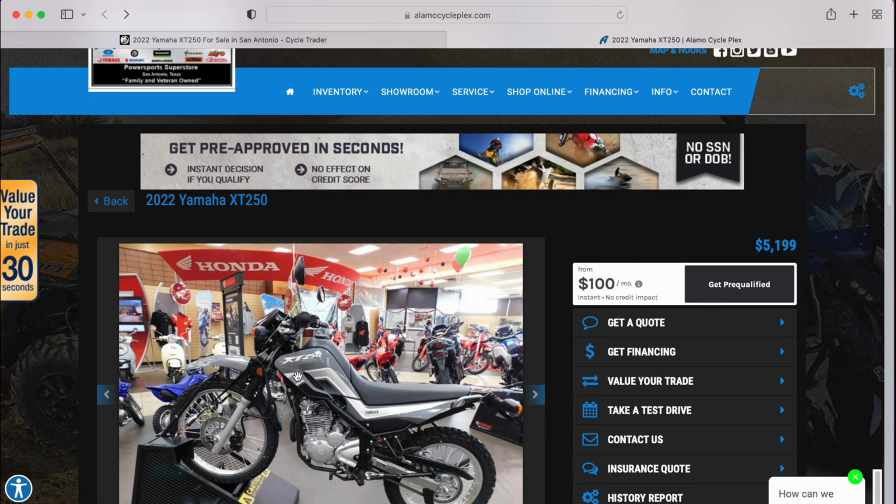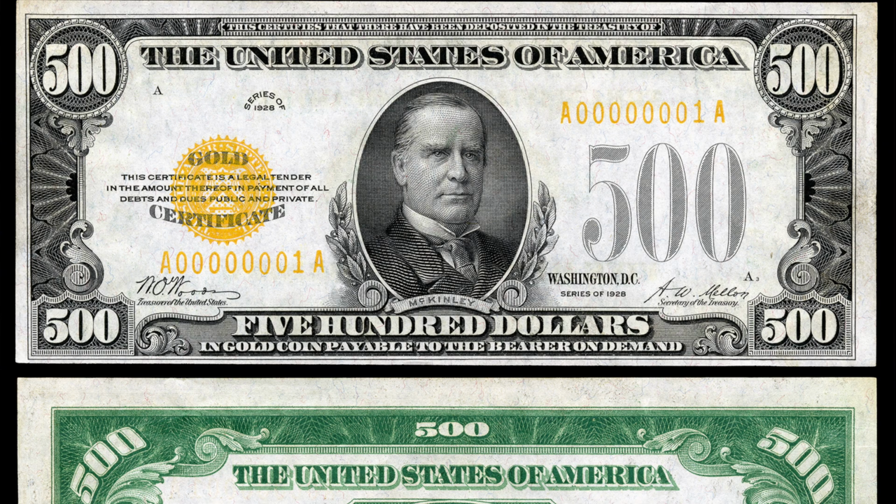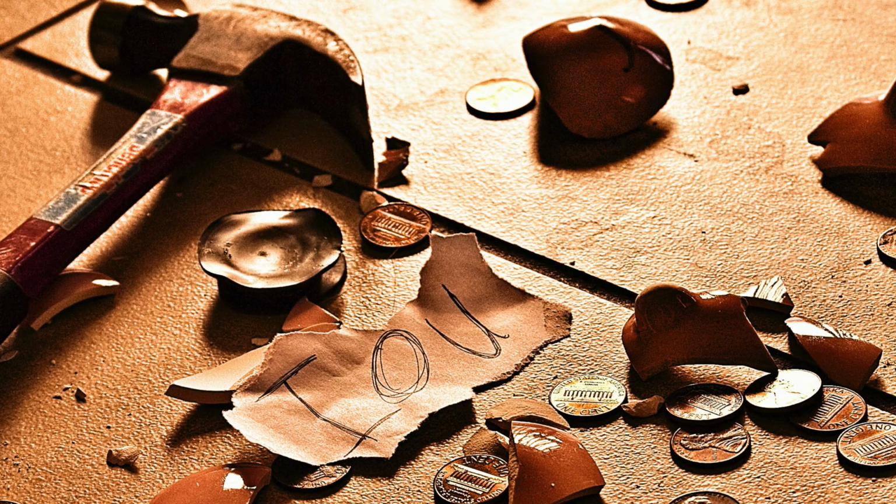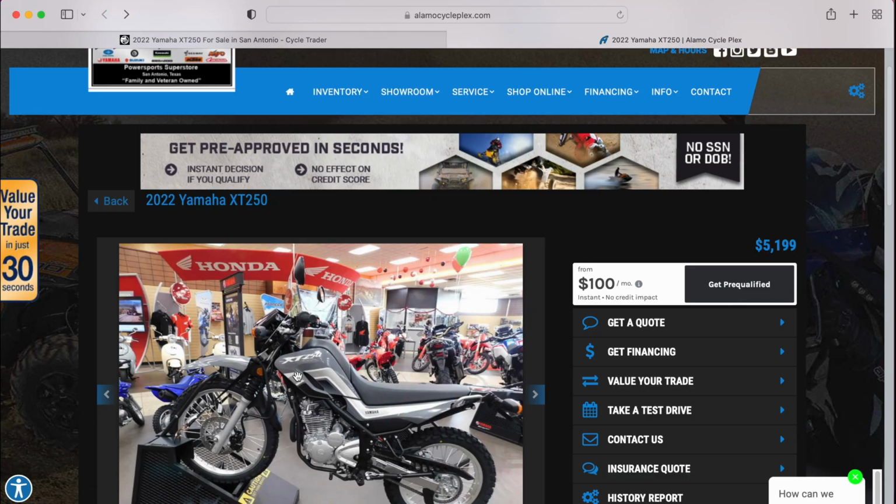So we're going to call down there and we're going to do a $500 deposit on this motorcycle. And then tomorrow, first thing we can, we're going to get our butt down there and we're going to buy this motorcycle. We're going to pay for it on a debit card, a credit card. We're going to work out financing or whatever.